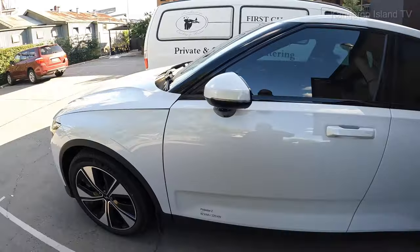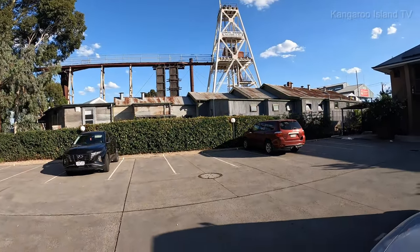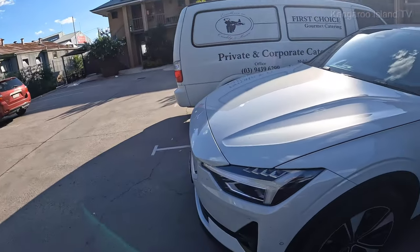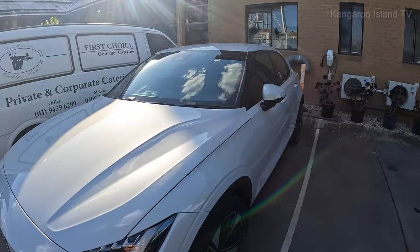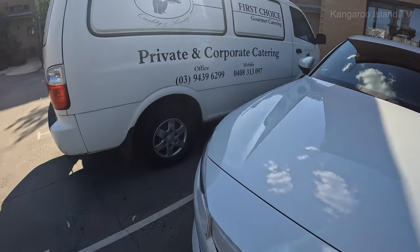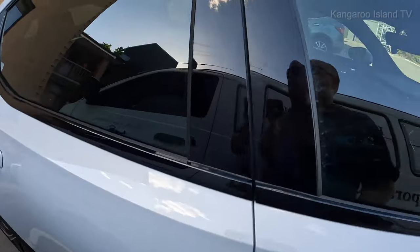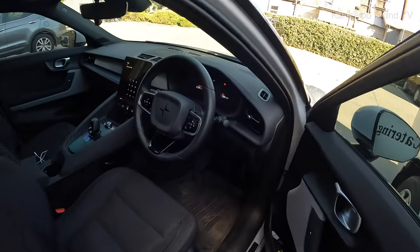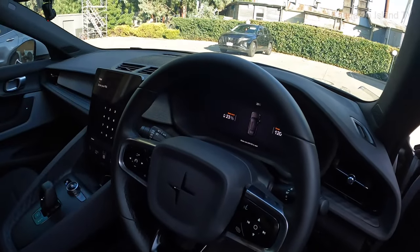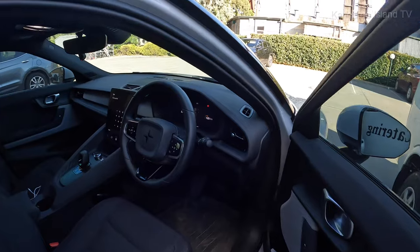We arrived at Bendigo at the Central Deborah Hotel. Deja vu, same room, same parking spot. Actually, no, we're over one side of the parking spot, and we arrived with 23%. Have a look at this. So, 23%. We'll put the charge on, maybe take it to.